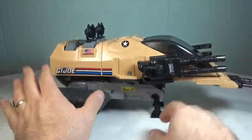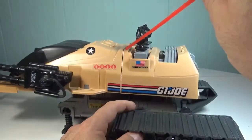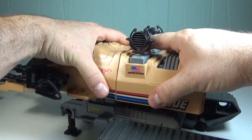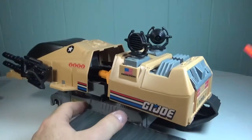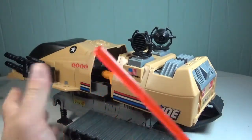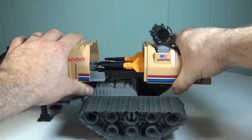The third mode right here pretty much has two tabs on the top, right here and right here. What you want to do is push this down a little bit, and it is on a rail system, and man, am I a sucker for rail systems. I love them. But you want to push that down, and be careful, because I have seen a lot of other G.I. Joe Raiders with these tabs broken, and it does affect it. Once a tab is broken, there's nothing really you can do about it unless you get a new shell. So with that being said, you want to pull these rails out.